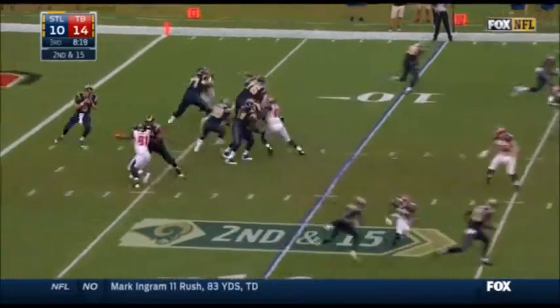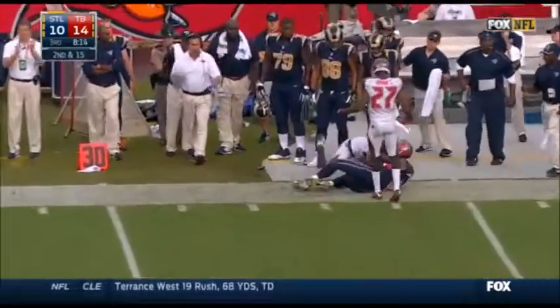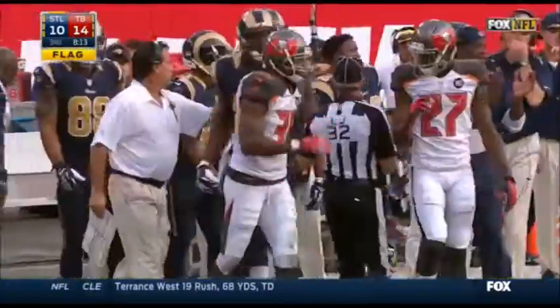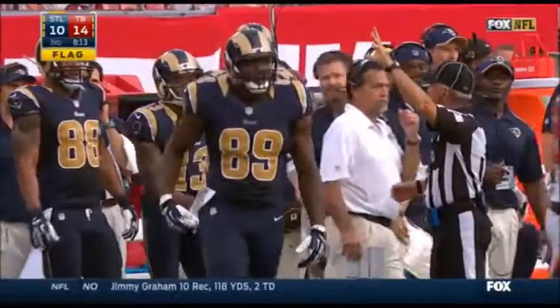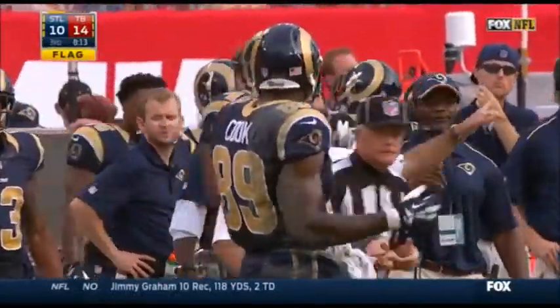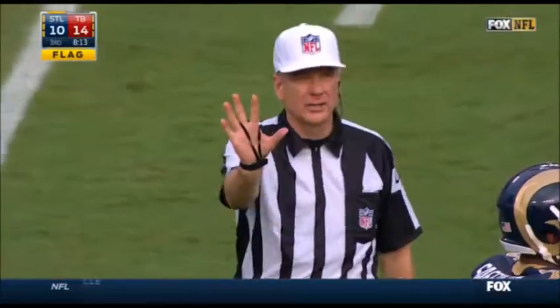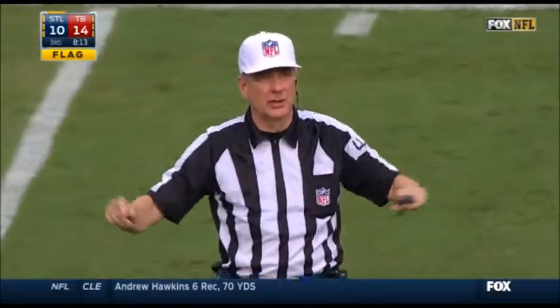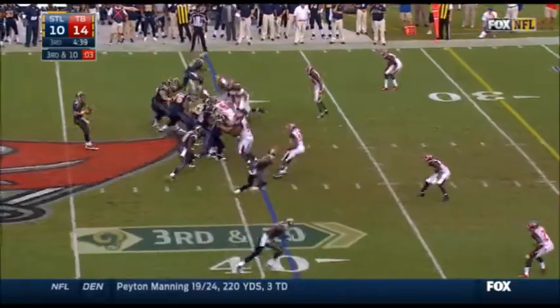2nd and 15, and here comes the pressure again on Davis. Steps up, and this pass, flag is down. And let's see if he remained in bounds, the receiver. It was Jared Cook, and he did, but there's a flag on the play. Good pass, a good sideline pass. Contact, number 38 of the defense. That penalty is declined. The result of the play is the 1st down. But a 3rd down and 10.